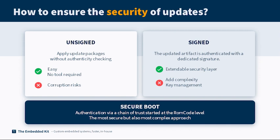I will not get back to the theory of asymmetric keys, hashes, signatures, and verification of the signature, but you will more or less need a private key and a public key. You sign the hash of your package with your private key, and then validate it with your public key that is integrated into your equipment. You will have to be sure that this public key could not be compromised.